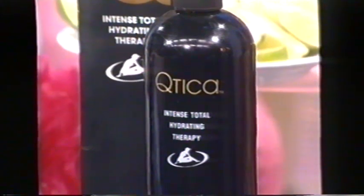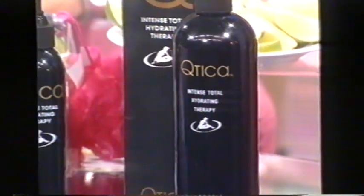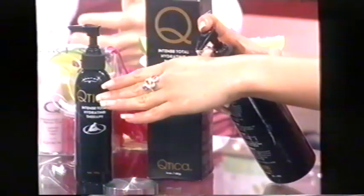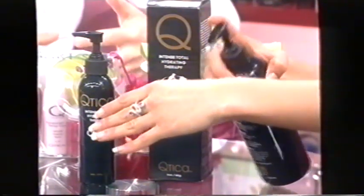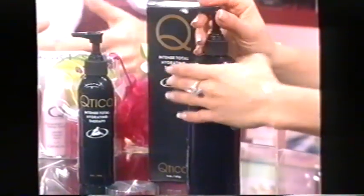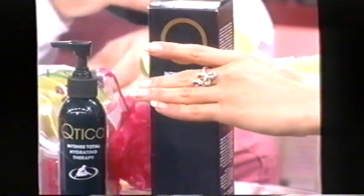So the total intense hydrating therapy does exactly that. Well, everyone knows that you're supposed to drink about 8 glasses of water a day to keep your body healthy. But no matter how much water you drink, it only benefits the inside of the body, not the skin on the outside, so it never reaches the outermost layers of your skin. So you actually need to protect those layers and keep that lipid barrier well protected.